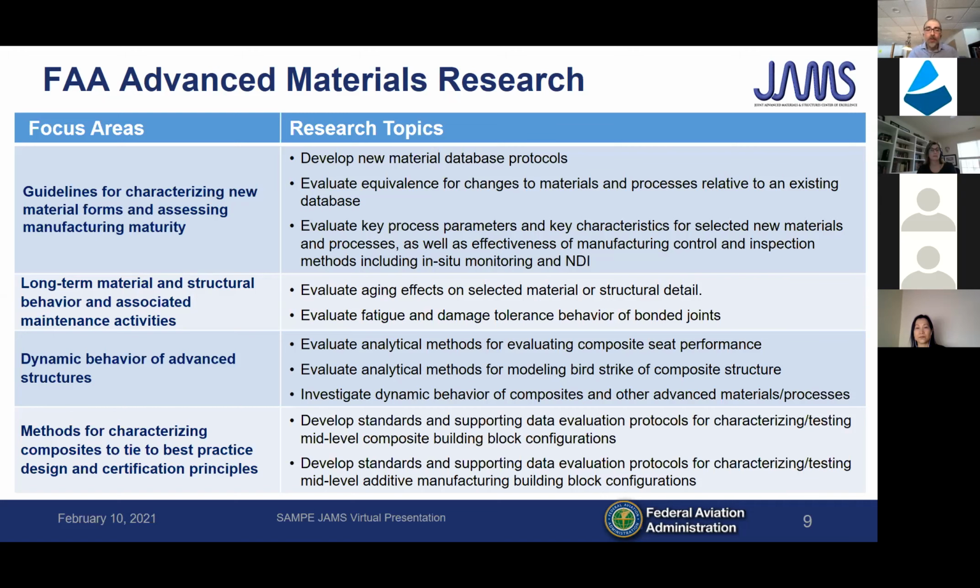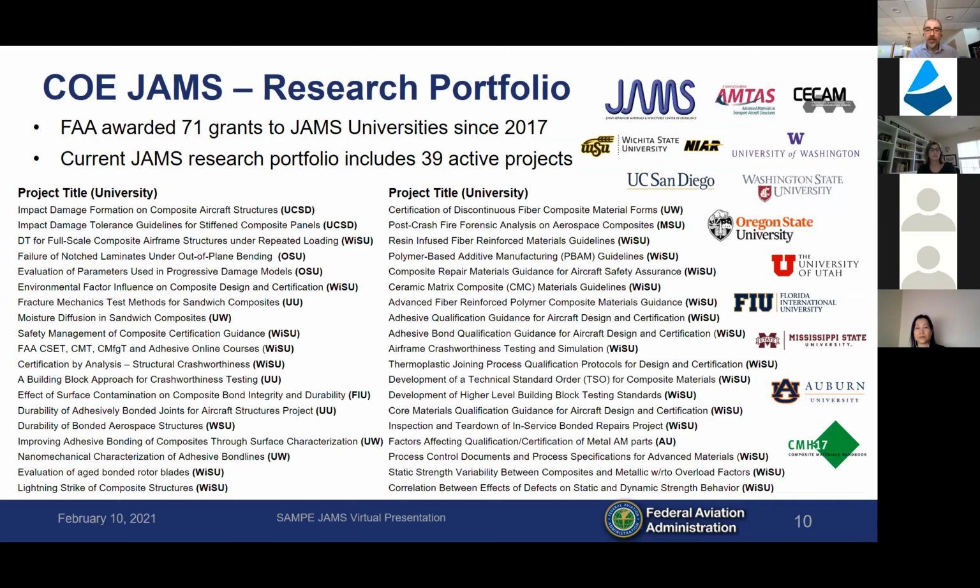So before we move on to the second part of this presentation, I want to briefly talk about the JAMS research portfolio itself. So since 2017, FAA has awarded 71 grants to JAMS universities. And the current JAMS research portfolio includes 39 active projects that I have listed on this slide.